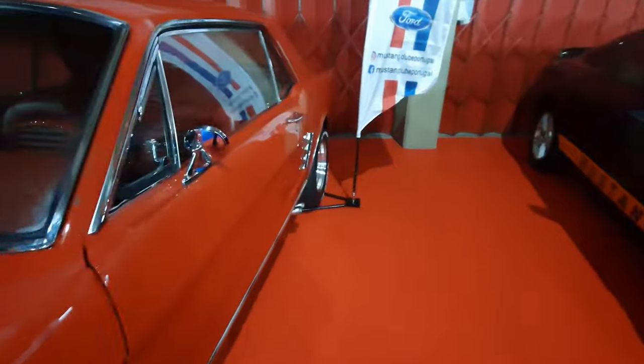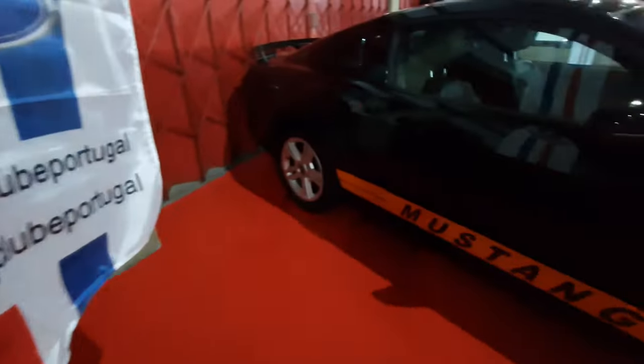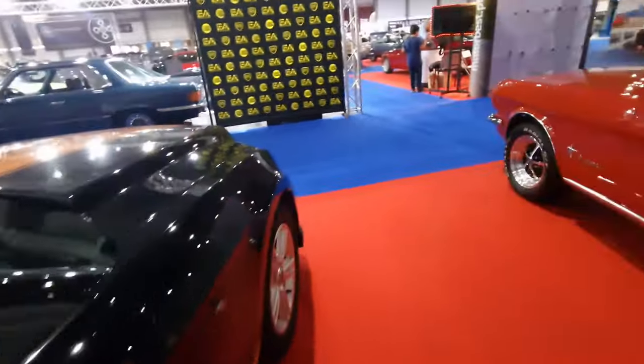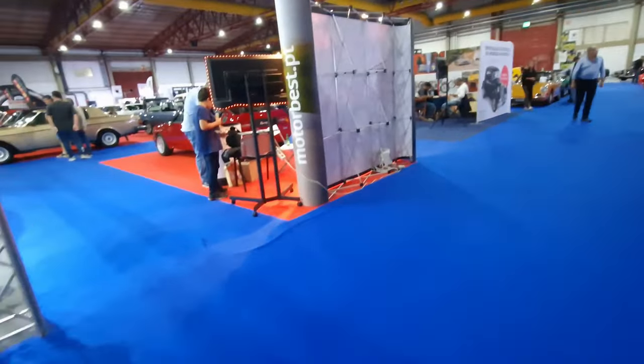It's funny how the paints on old cars are very dull compared to the new ones, you know? More modern ones. I'm not saying completely new ones, but they did a lot of improvements throughout the years on paints. That's actually a good thing.